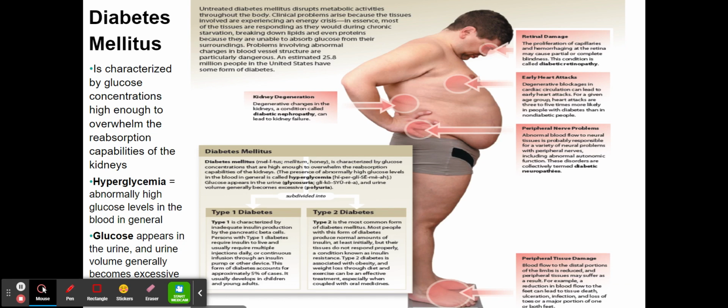I do want to take a little bit of time and highlight one of the things that's probably on everybody's mind whenever we talk about glucose and insulin, and that is diabetes mellitus. So the figure here is a little hard to see. I included blown up portions of the text on the next few slides and some breakdowns that you can see there that go over it.